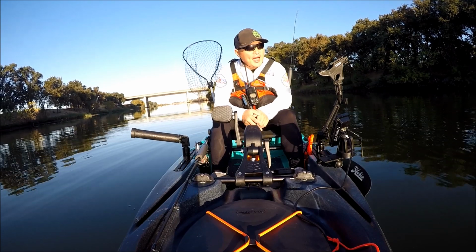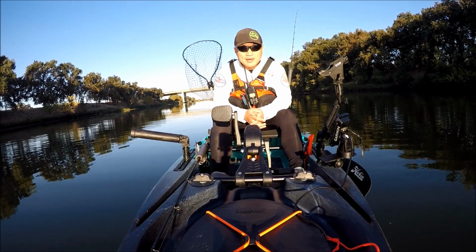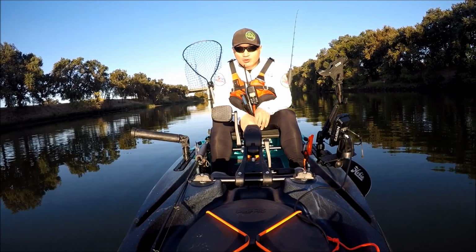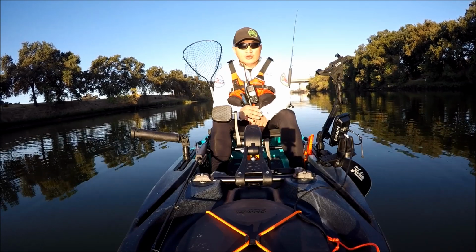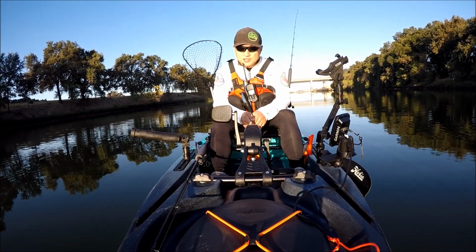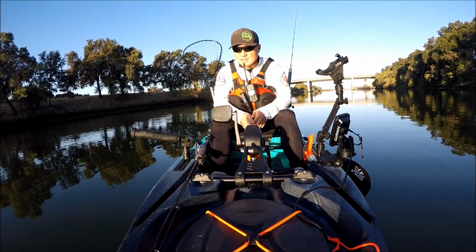I actually took this boat out to Halfton Bay about 2 weeks ago, and it was totally blown out. I didn't even get the kayak wet at all. So I drove down 2 hours to Halfton Bay. I knew it was going to be a little windy day, but once I got there, it was totally blown out. So no fishing. I had to drive 2 hours back home. It kind of sucked, but you know, safety first.